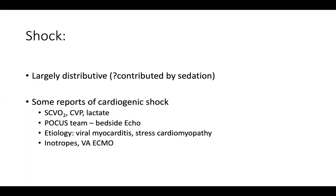There's some amount of shock we see in these patients, but rarely do we see profound shock. The majority of it is distributive. A large portion of it, I think, is probably contributed by sedation, the high amount of sedation these patients have to be on. There's some reports of cardiogenic shock in the literature, and a lot of that is related to troponin elevations.